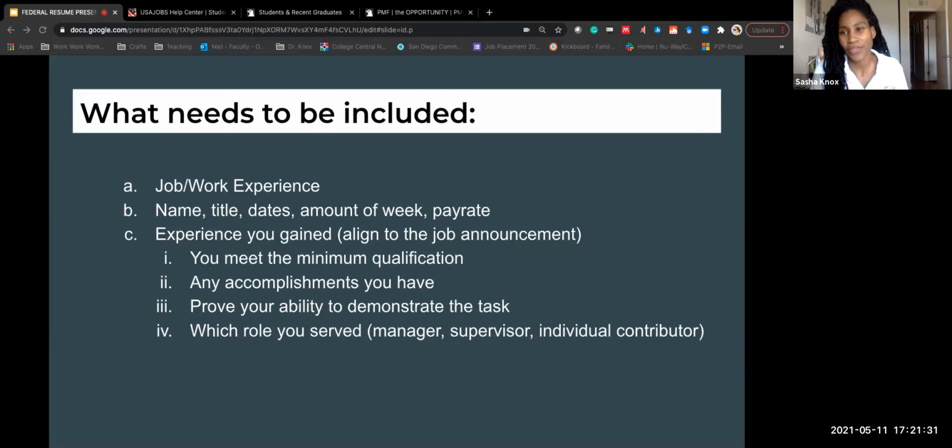So when you are completing your resume, as shown by that demonstration previously, you want to make sure that your job and your work experience is included. You want the name, the title of the supervisor, your official title, the dates, the amount of hours per week, and your pay rate. You want to talk about the experience that you gained and align that to the job announcement. You want to detail out how you meet the minimum qualification and then write details on how you may exceed that qualification as well. And you demonstrate that by any accomplishments that you may have.